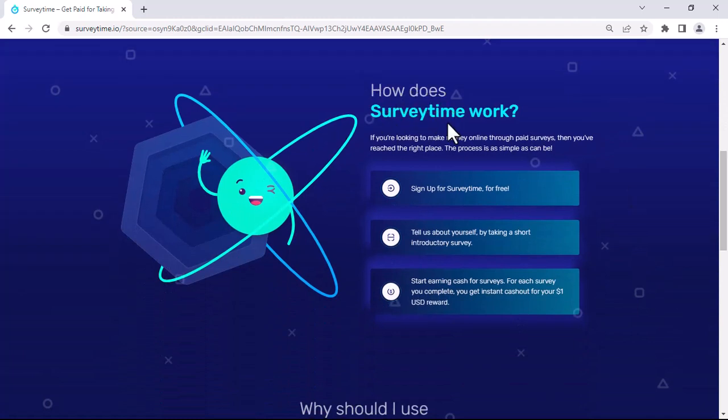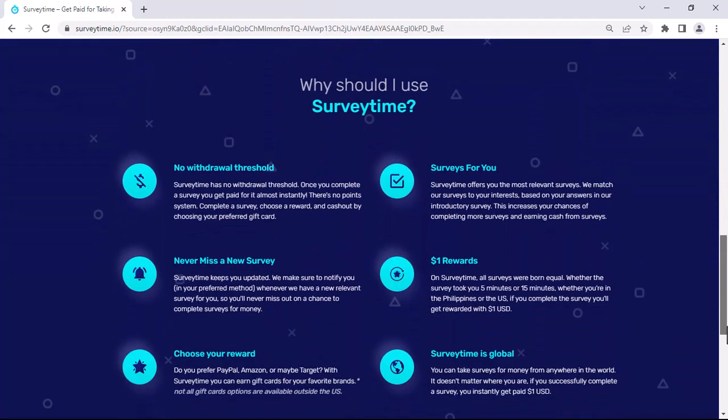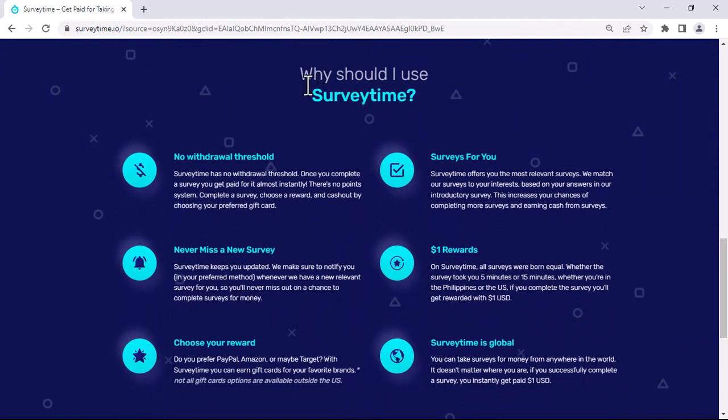If you're looking to make money online through paid surveys, then you've reached the right place. The process is as simple as can be. Sign up for SurveyTime for free. Tell us about yourself by taking a short introductory survey. Start earning cash for surveys. For each survey you complete, you get instant cash out for your $1 reward. You can read different notes on why you should use SurveyTime.